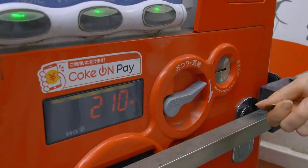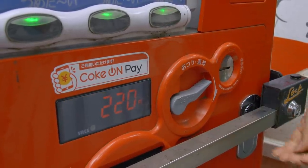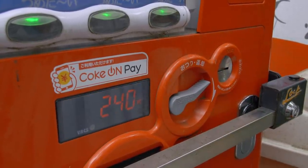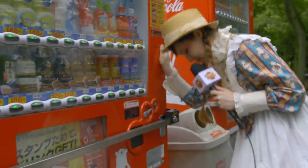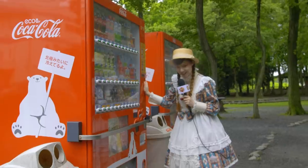Okay, come on, come on, come on! No! Stop eating it! Our theory has failed. Failed.